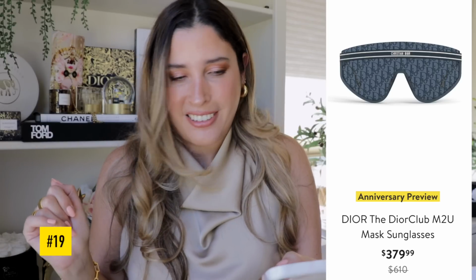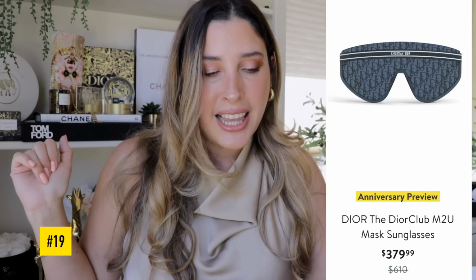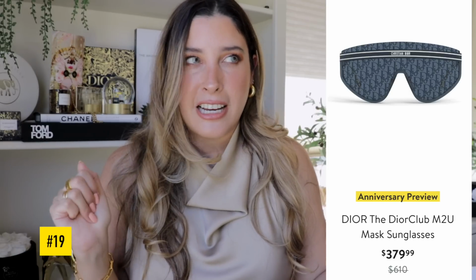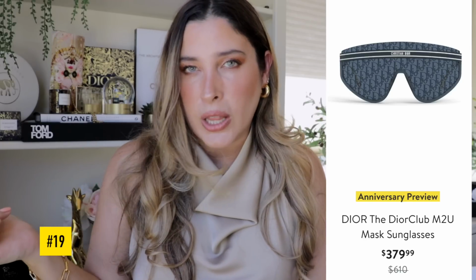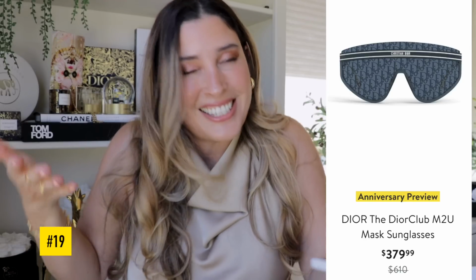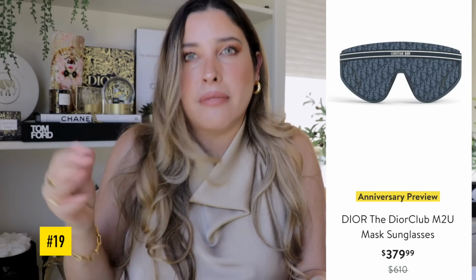Jumping into accessories, I always have to check the sunglasses, and this year we have Dior participating in the sale. They have these Dior Collab M2U mask sunglasses. Instead of $610, they will be $379.99. Is that my style? No, but it may be your style, and I know a lot of people are going to want these sunglasses because they are Dior, and they are pretty much, I mean, not half the price, but about 40% off.